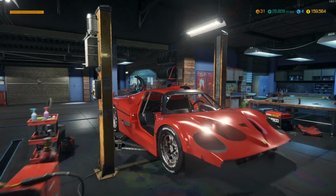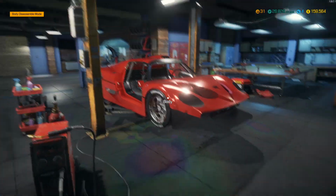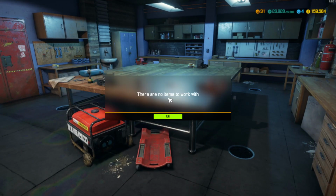Anyways, now that we've got all the body panels torn off of this thing, let's come over to the repair bench, and we can't repair them yet.